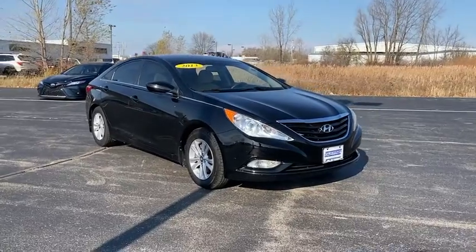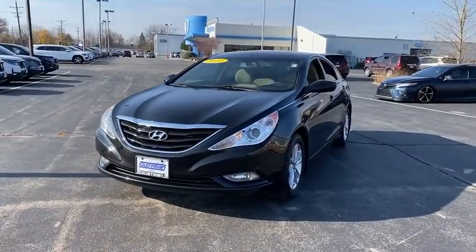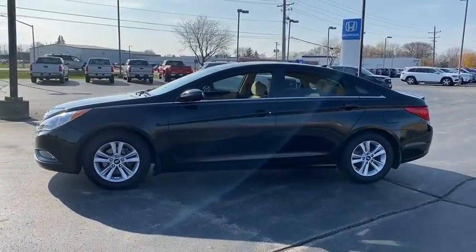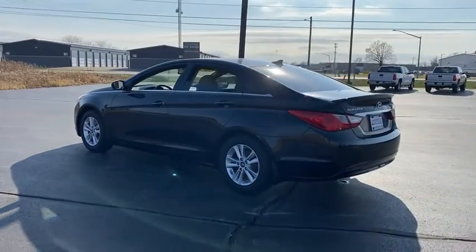Stop by and take a look at the 2013 Hyundai Sonata. The Sonata has a long list of technologically advanced interior features and options that make driving safer, more convenient, and much more fun. Don't forget the exterior corrosion protection, a 14-step roto-dip system that provides unmatched protection for your Sonata.